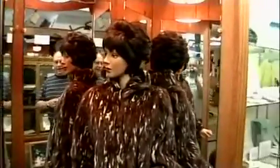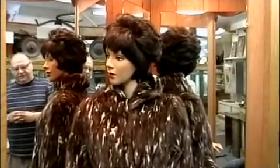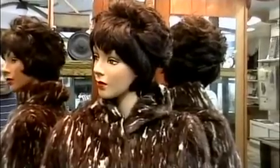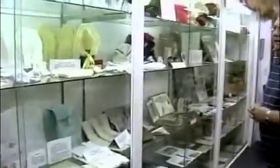And our mannequins this year, each year we change what we put on our mannequins. This year we've put furs on them. This was part of Joyce's collection she had left when she closed the store. We have mink and fox and rabbit, and so come down and take a look at our mannequins.